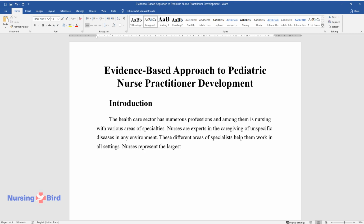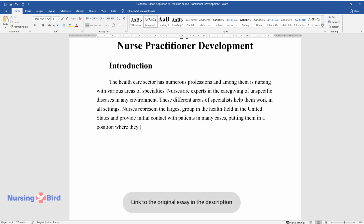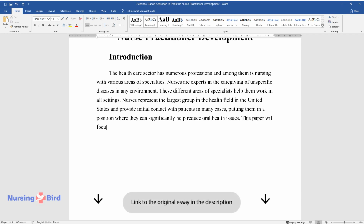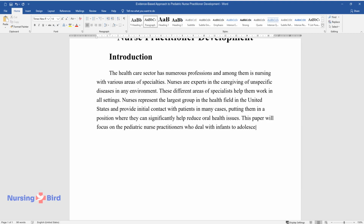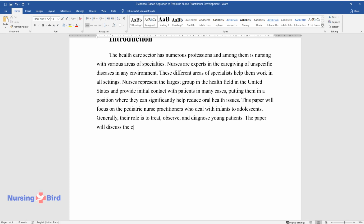Nurses represent the largest group in the health field in the United States and provide initial contact with patients in many cases, putting them in a position where they can significantly help reduce oral health issues. This paper will focus on the pediatric nurse practitioners who deal with infants to adolescents. Generally, their role is to treat, observe, and diagnose young patients. The paper will discuss the changes required to improve operations in this field.